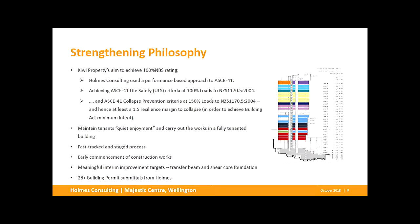And all up, we had over 28 structural building consent packages, and I'm not sure how many overall building consent packages, but there were a lot more than that. A lot of them were non-structural, but a lot of building consent packages and a lot of information flowing throughout the course of the project.